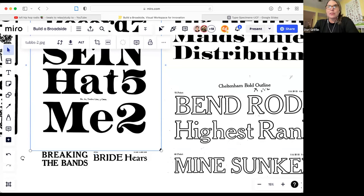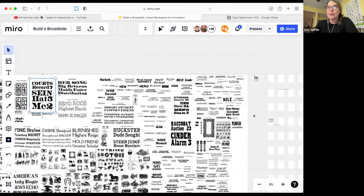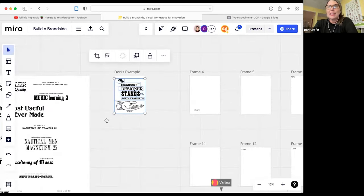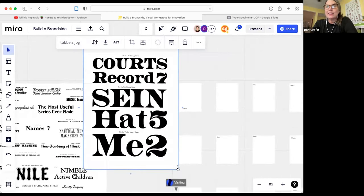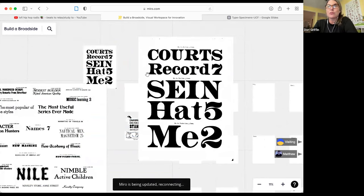So I am going to Command C copy. I'm going to zoom out a little bit so I don't get distracted now that I've chosen my typography. I'm going to go over here to my own frame. I'm going to zoom back in a little bit. Here's my example. I'm going to Command V to paste. Oops, it's very big. I have not ruined anything. I'm just going to grab its corner and make it smaller, right?